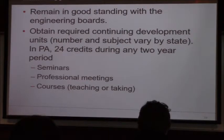So, seminars, professional meetings, courses, and it is a self-regulated function in that I've got a good old paper file. When you go to a certain seminar and they print out something showing that you've been there, you drop it in the folder, and you need to be ready to produce that if you're audited. I've been audited, and it pays to have a good record of those things.